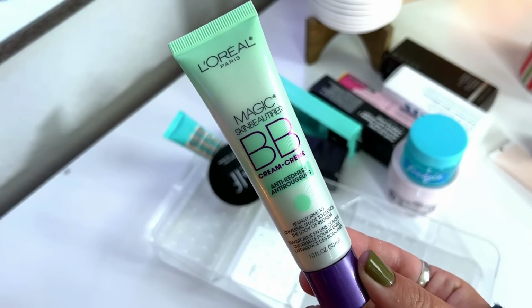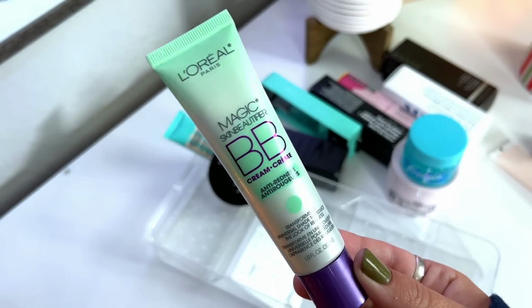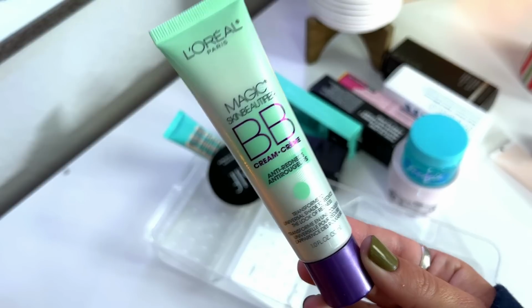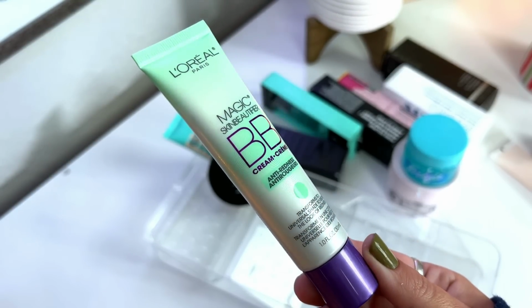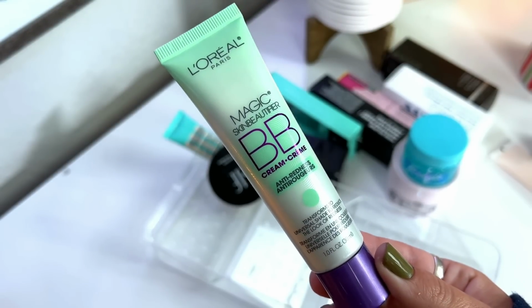This is a L'Oreal Magic Skin Beautifier. This is a BB cream. This is an anti-redness. We're going to go ahead and declutter this. This is still fairly new. I only used it twice. I just realized that I like other primers more than this. We're going to go ahead and pass this along.